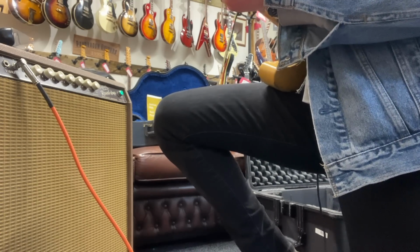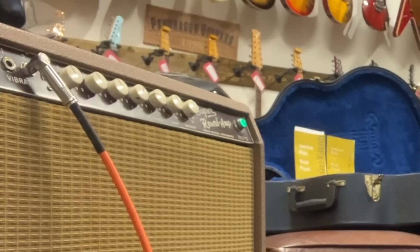So don't get me wrong, that didn't sound bad, it just didn't sound how I remembered it. If you can see in the video, actually, the volume on the Super Reverb was at about 5, which, if you've ever spent any time in close proximity to a Super Reverb, you'll know that by that point, 5 o'clock on the dial, you're going to be tearing the paint from the walls, or if you're in close proximity, you're going to be removing the eyebrows from your face quite forcibly.